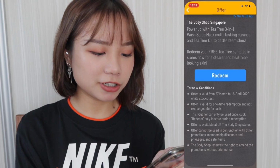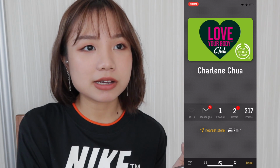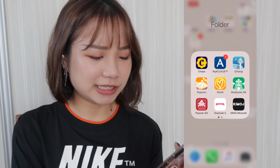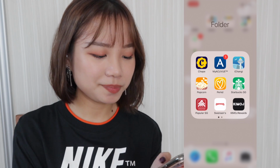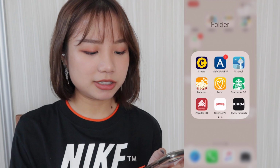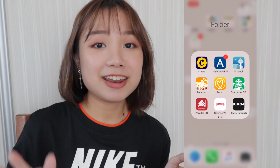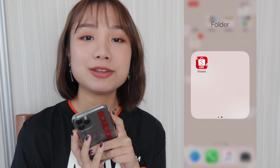And then this Perked app, I just have it because certain brands have their membership card online on this app, like Body Shop, so yeah. I don't even know why I have the Starbucks app because I don't even really drink Starbucks, but I just have it there. And then a Popular app. And then I have Swenson's for their coupons. And then Kimoch is just an earring brand, and this is their rewards system. And then I have Shopee, which I've been using a lot recently. I think I may do an unboxing soon.